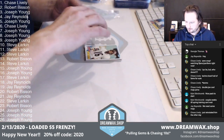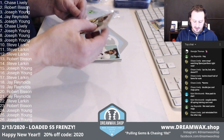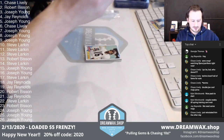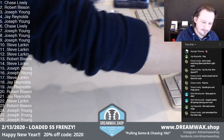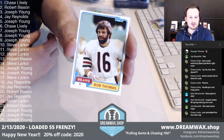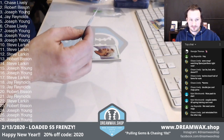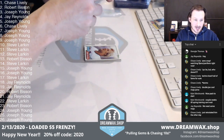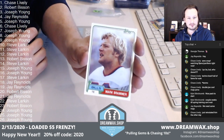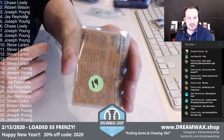Spot number 17. It does not say anything about being the father of the Carr brothers. Gary Ellis, Steve Larkin, off center. Spot number 18, Bob Thomas. Come on, Jomo. Let's get some Jomo mojo. That was Jay Reynolds. Spot number 19, Jay Reynolds also. Mark Brammer, very well centered. Back is a little bit top to bottom, but the centering in the front has returned.